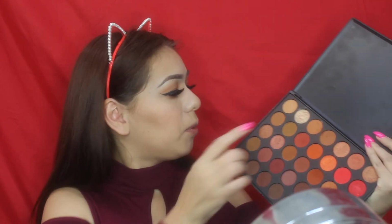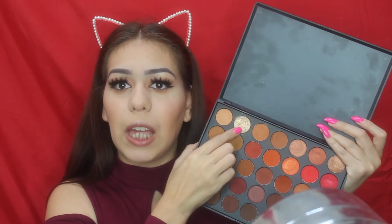Now for the inner corner, I'm going to add the same shadow that I applied onto my brow bone, which is this shadow right here, which is my favorite inner corner highlight.